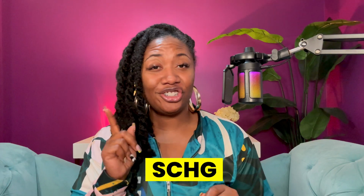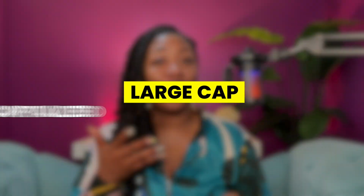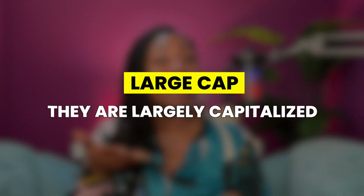Now, SCHG, that's a whole different beast. This one is the Schwab US Large Cap Growth ETF. Emphasis on the large cap. Large cap basically means they are largely capitalized, which means they got a lot of money. So the focus here is fast growing companies. Out of the 228 total companies currently in this fund, here are the top 10.